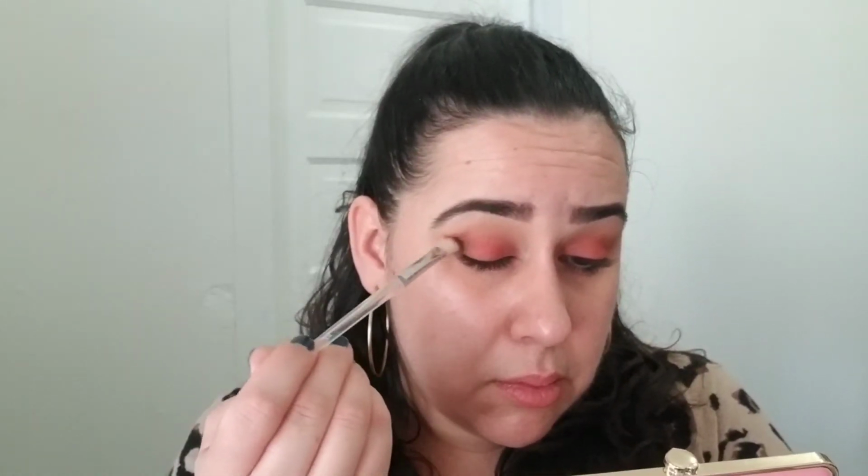Okay, so I do want to deepen the corner right here. So I'm going in with this color Peach Tart. I'm just gonna take a synthetic medium-sized buffing brush, and I'm literally just gonna tap the tip in right there, with a super light hand. I'm gonna place it on the outer V of my eye, and then in small circular motions, blend it in.